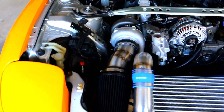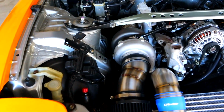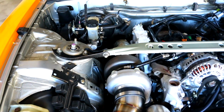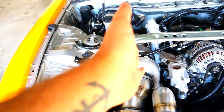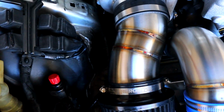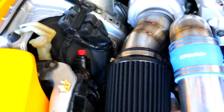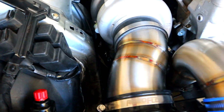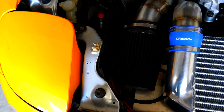So I told Dan, can you just make it curvy in some way or another? So what he did was he straightened up the turbo inside the engine bay so it just looked so much nicer in there. And then he created this awesome stainless, it looks like a 5-inch or 6-inch intake, I don't even know what size it is, with a nice big black Aeroflow pod filter right there, which is absolutely beautiful.